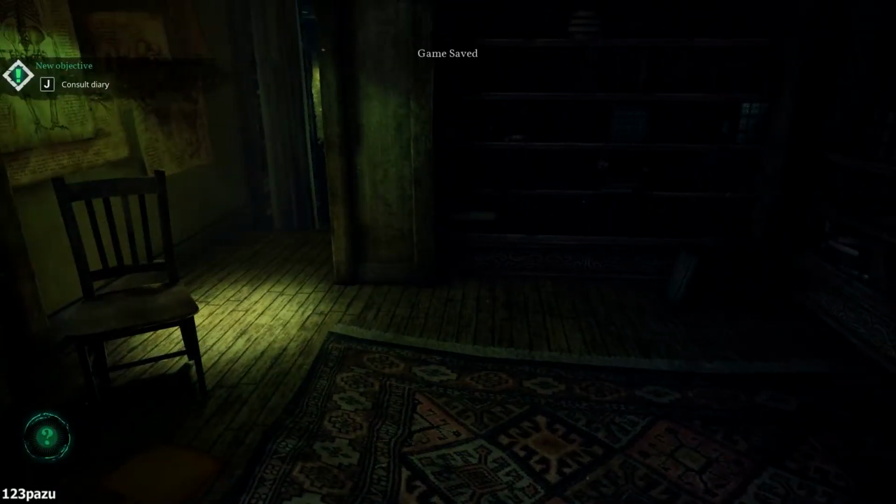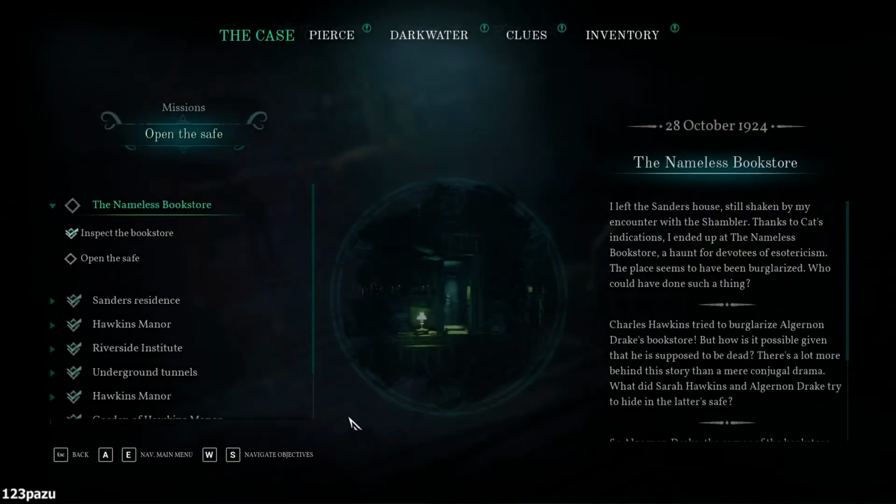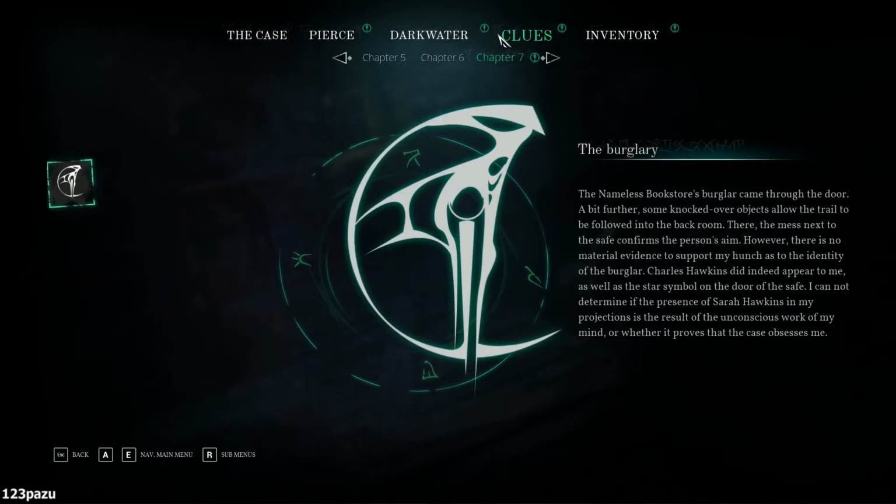The burglary. Okay, we got hidden items here still. Okay, open the safe. Our new mission, guys.